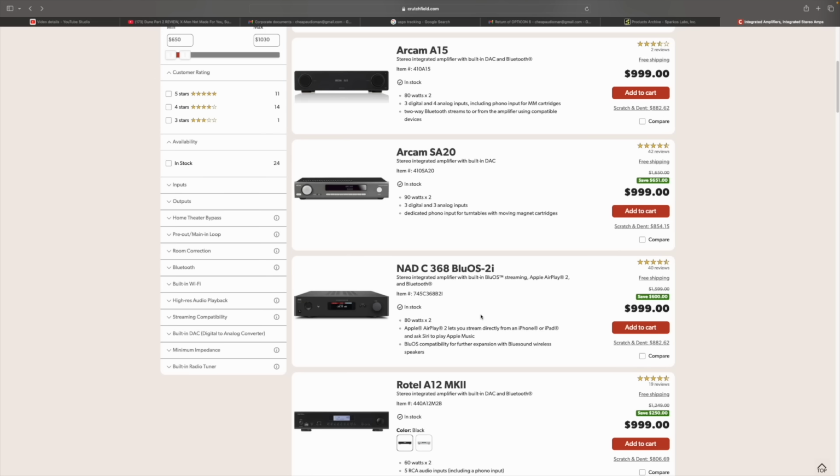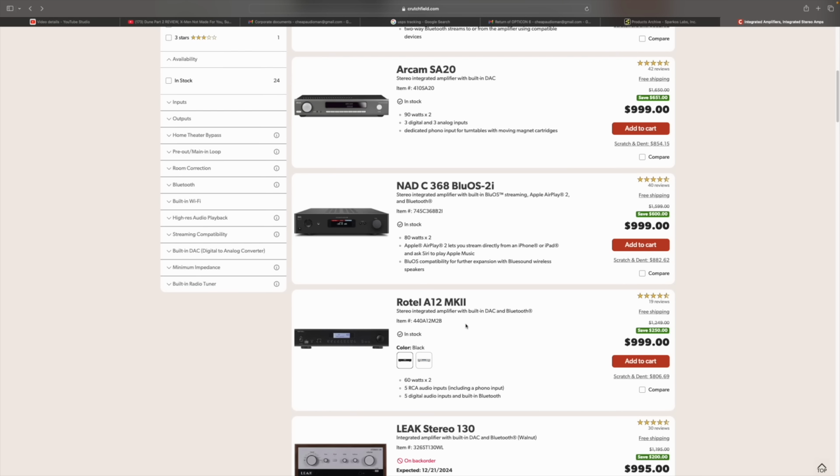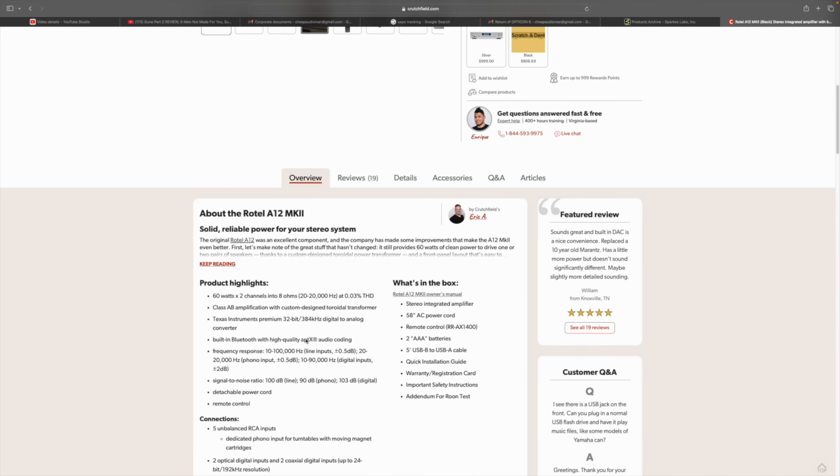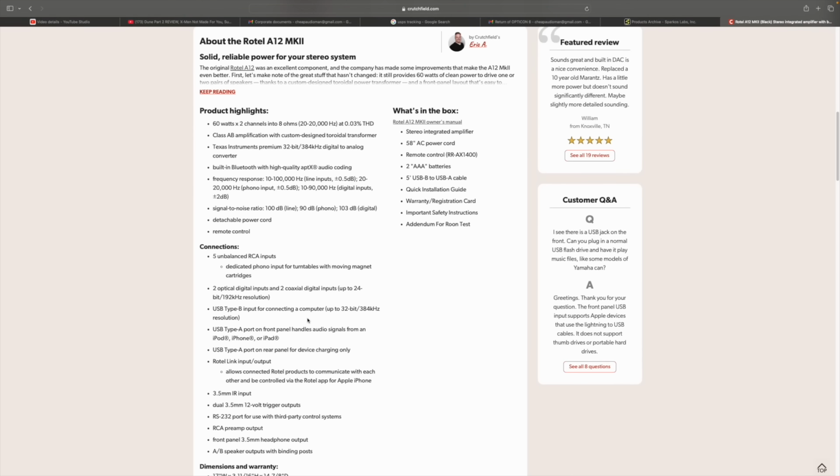Huh. You can save $600 on an NAD C 368 with BluOS integrated. I didn't love these. Rotel A12 Mark II, you can save $250 on that. I do like the Rotel stuff. And this will have a DAC in it. It's got a TI premium 32-bit. I don't know that one. 60 watts times 2 into 8 ohms. And I think this pushes 75 into 4 ohms.